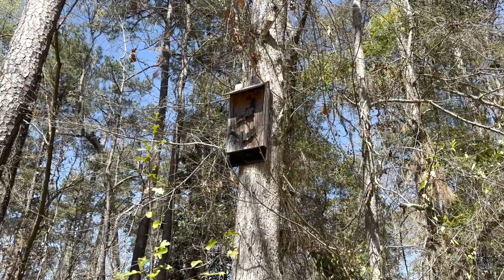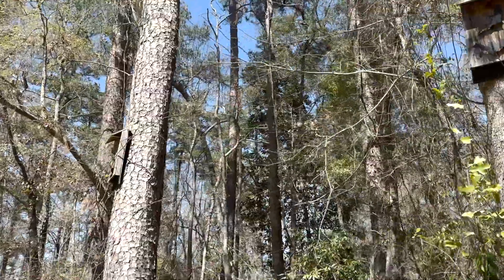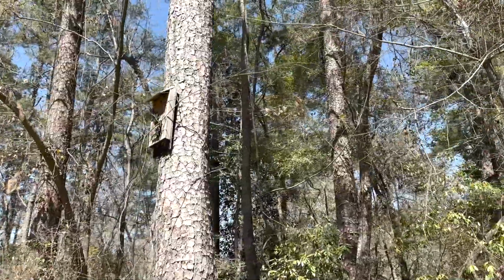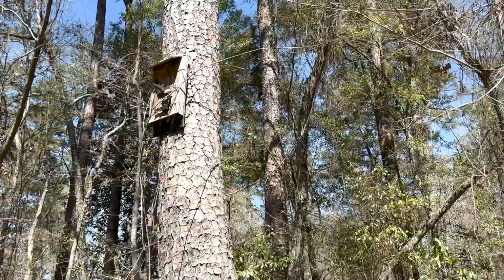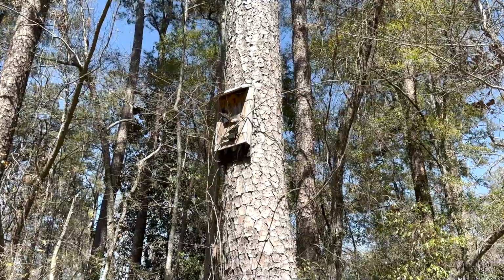So it looks like they've set up bat houses out here, which is really cool. Got to take care of our little fluttery friends. We thought we saw one last night, but we didn't get a good look. But they've even decorated it for the bats. Very nicely decorated bat house.